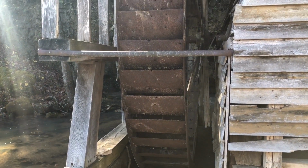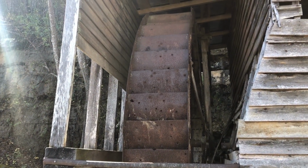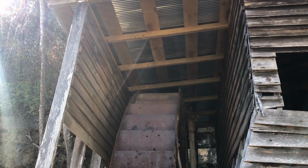Well, there's the old water wheel. As you can see, it's made out of metal. As the placard said, the original was made out of wood. But at some point they must have replaced it with this metal one.